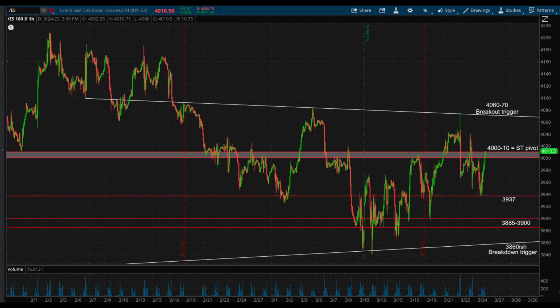So going into next week, the short-term pivot continues to be the 4,000 to 4,010 zone, where the short-term trend is up if above and down if below it. On the upside, I'm watching that trend line currently between 4060 and 4070 as the breakout trigger, which would set up the next leg higher out of this current zone above.